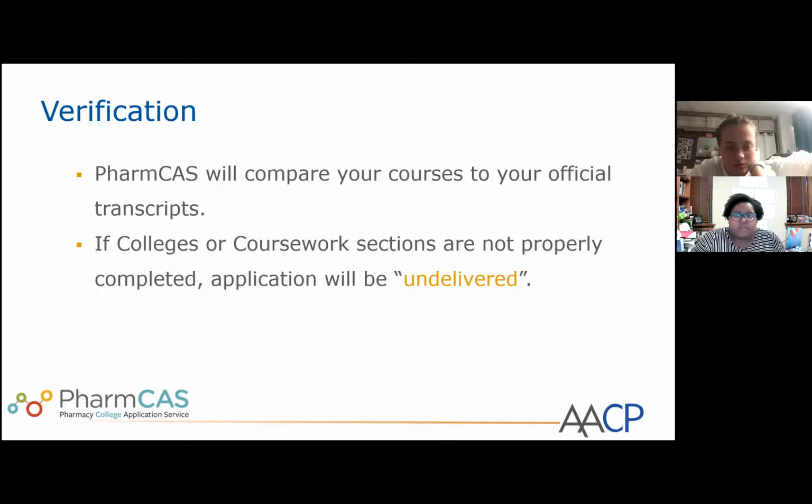That's something like you put in a different grade. They're not going to report that you misspelled something, nothing of that nature. And verification occurs in chronological order and on average takes 2 weeks to complete. That would be the maximum, but usually it's much quicker.